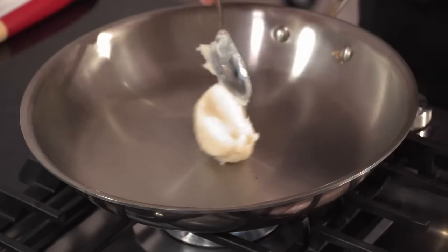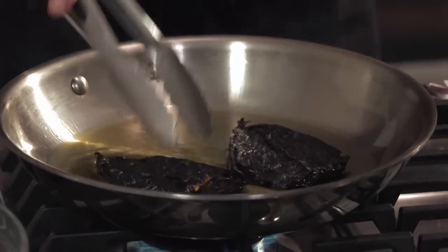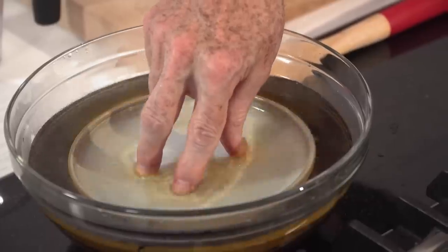Heat some fresh pork lard in a skillet and fry the chilies on each side, just long enough for them to change color. Pour hot tap water over the chilies, weight them down with a plate, and let them rehydrate for about 30 minutes.